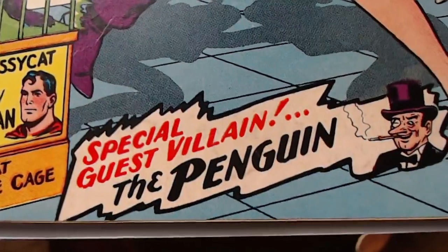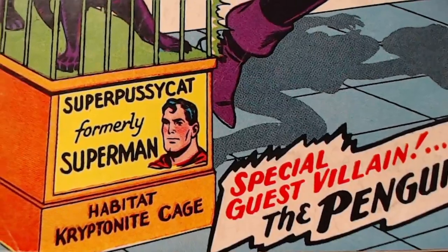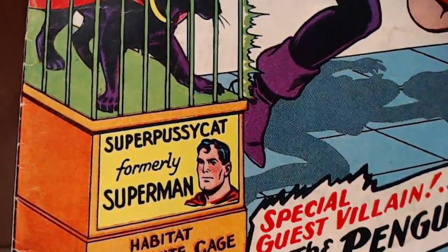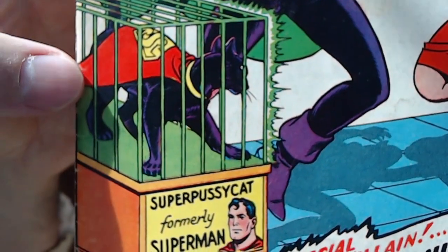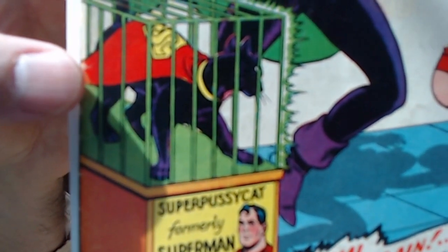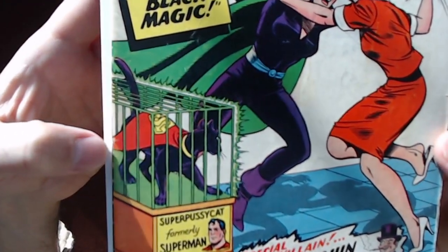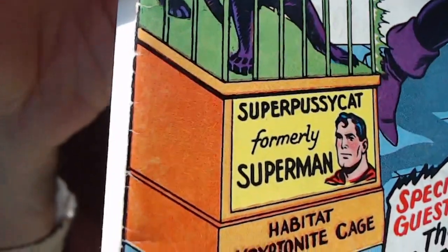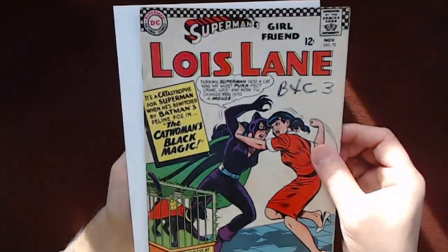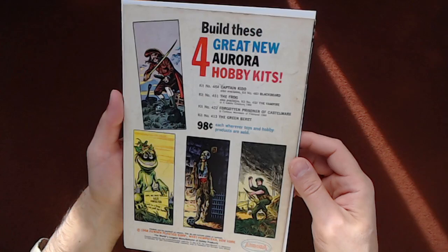Special guest villain, the Penguin. Look at that. Super Pussycat, formerly Superman. Habitat Kryptonite Cage, haha. So this is supposed to be Superman. I believe what the story is, Catwoman turns Superman into a cat. So pretty good condition. Let's check out the back. So there's no chunks missing in this.